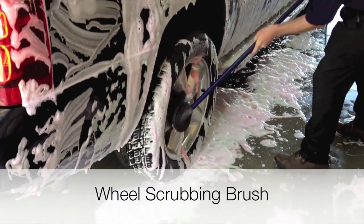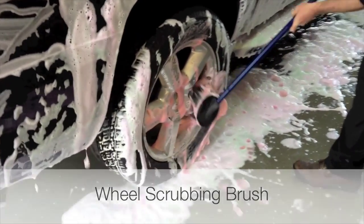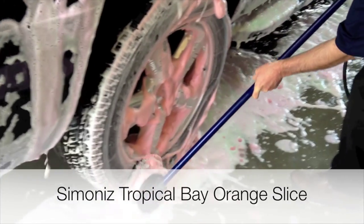And we also have wheel scrubbing brushes at most of our self-service locations where we're pumping out a wheel cleaning solution. And then the bristles are a little stiffer to help with the cleaning action.